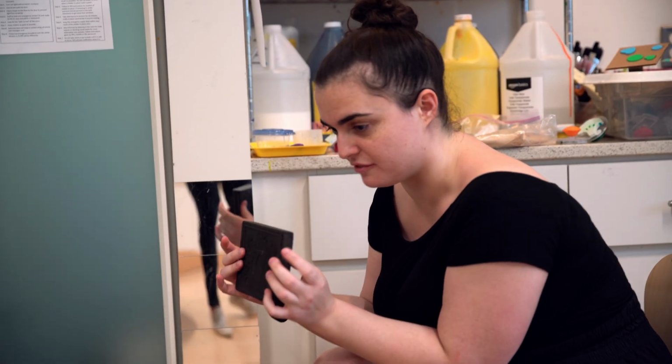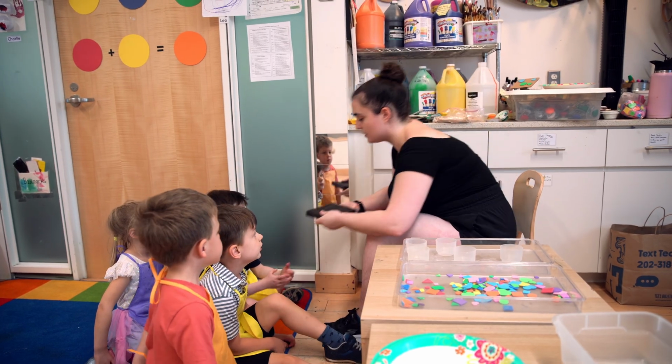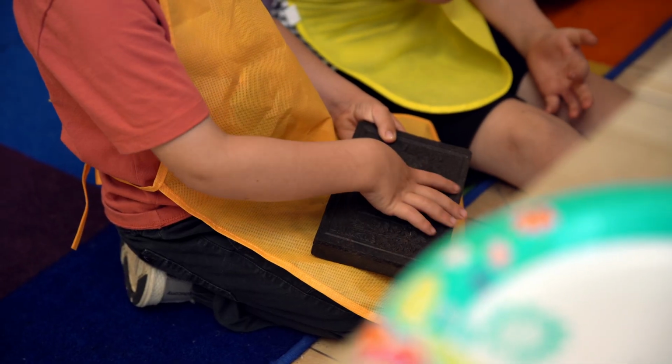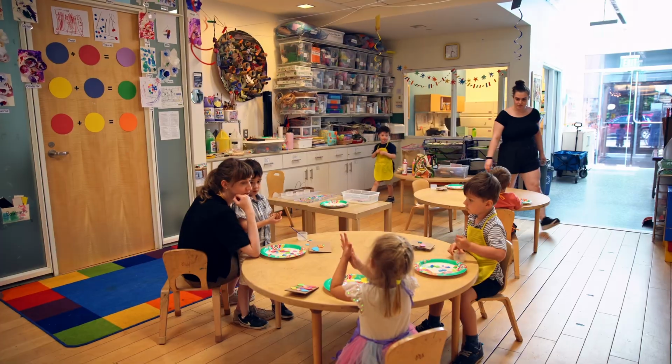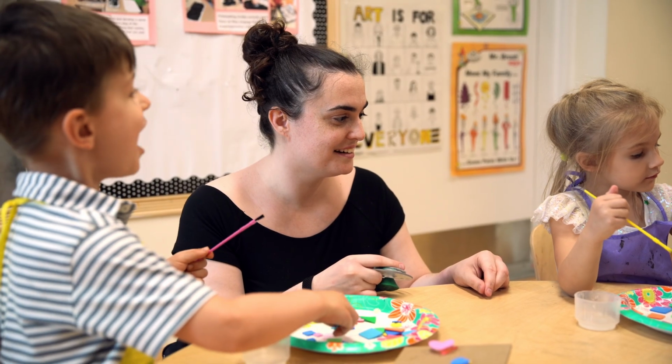I have a different type of stamp. This one looks pretty different, right, Leo? It's a little bit heavier, and see what it feels like. It's heavy. We do this great thinking routine of see, think, wonder, where we ask them, okay, what do you see? What do you wonder? What do you think about the piece? And so it draws them in a little bit more and gets them to really think a lot deeper about what they're looking at. An object for learning, as long as they're able to touch it and learn from it, it can be anything.